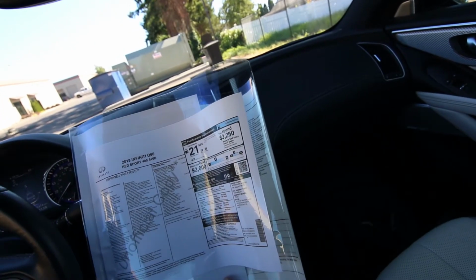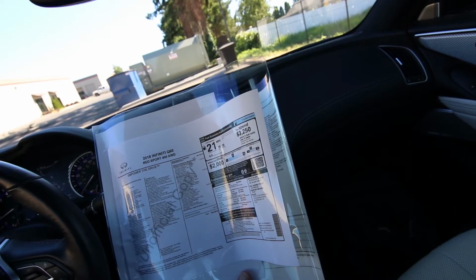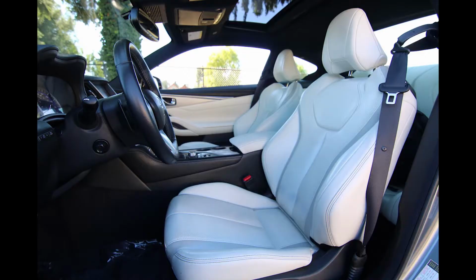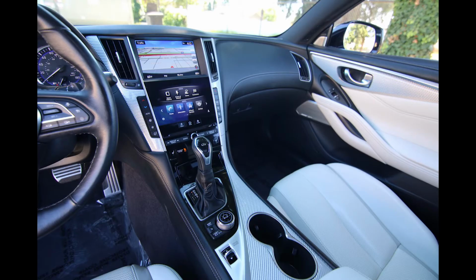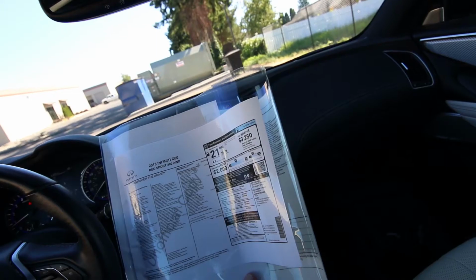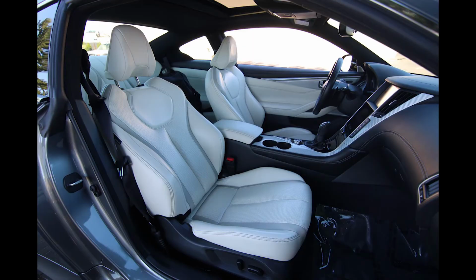Then we have the Proactive package. That was $2,850, giving you intelligent cruise control, direct adaptive steering, which I'll talk to you a little bit more about shortly, lane departure prevention with active lane control, distance control assist, blind spot intervention, adaptive front lighting system with auto leveling headlights, high beam assist, front pre-crash seat belts, and then an advanced climate control system that cleans and filters the air. And then you get the Eco Pedal. The Eco Pedal gives you a little bit more resistance, encouraging more economical type driving.